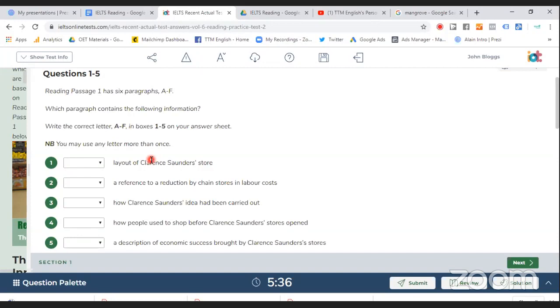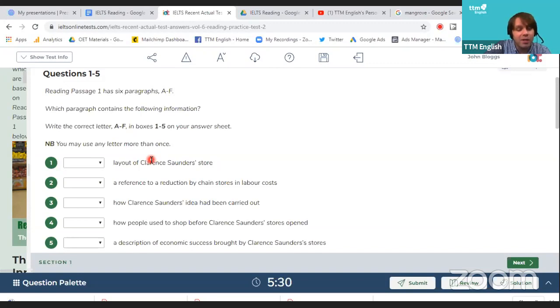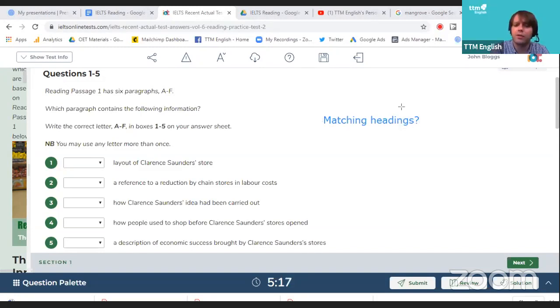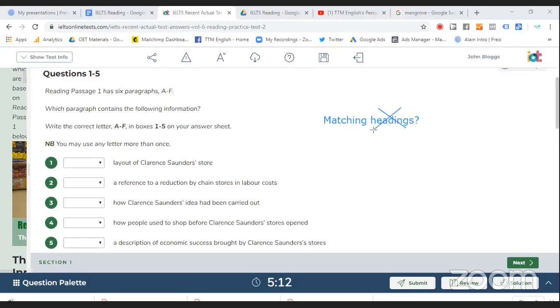Anyone know? Matching? Matching type. What do we think? It's some kind of matching, isn't it? But it's not matching headings. Is it matching headings, guys? Yes or no? No. It's not, because there are no headings. So it's matching something else. Can anyone tell me? Matching paragraph.